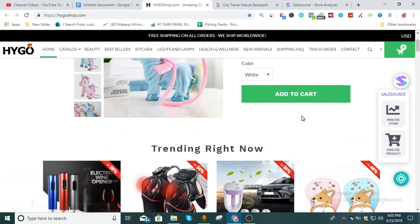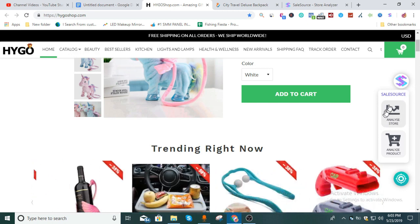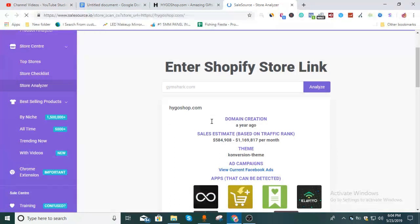So do you guys want to see this store's monthly revenue? So yeah, this is the tool that I told you to get. They give you an extension also. So click analyze store. When I click right there, it takes a while to load up. That right there, guys. As you can see, this store is doing like $1.1 million per month in sales.